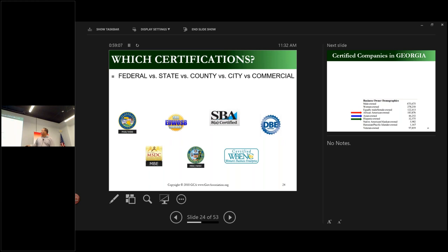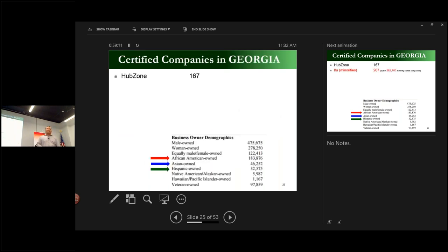All right. Now, if we look at certified companies in Georgia, HubZone, 167. That's it. Not many. 8A companies, 267. If you look at minority-owned businesses, there's not a lot of Native Americans here in Hawaii, so I didn't even add these numbers here. But you look at it, 262,000 minority-owned businesses in Georgia, and there's only 267 8A companies. A handful. There are more NFL players than there are 8A companies in the state of Georgia.